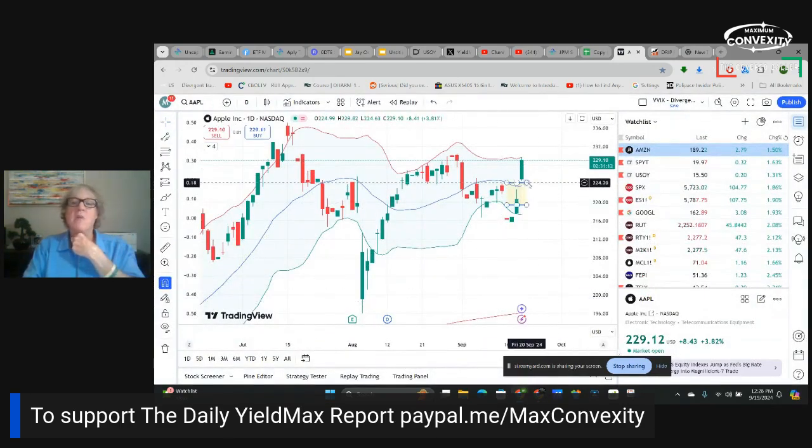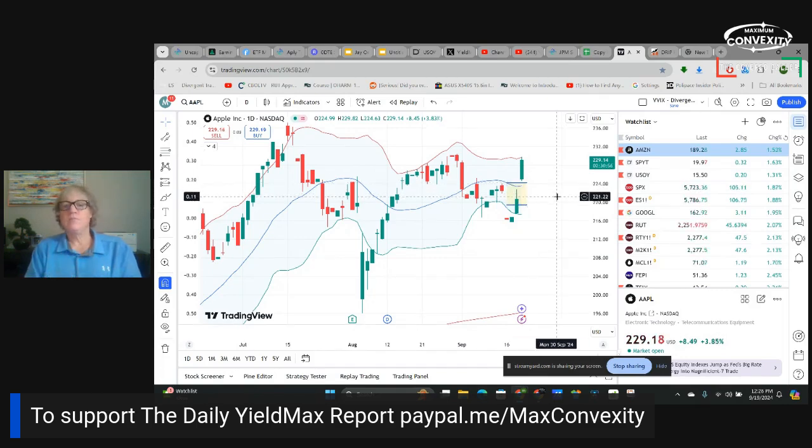Well, yeah, they're above their strikes. I mean, obviously that's why they're green, but they have blown out their strikes. So this is an example of a strategy where you do want them to blow out their strikes. So that is good.